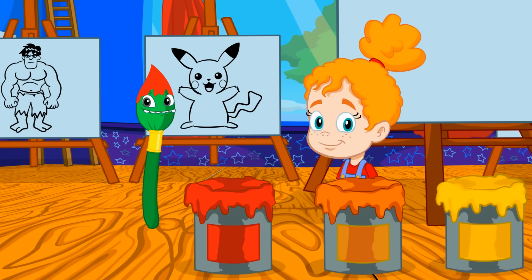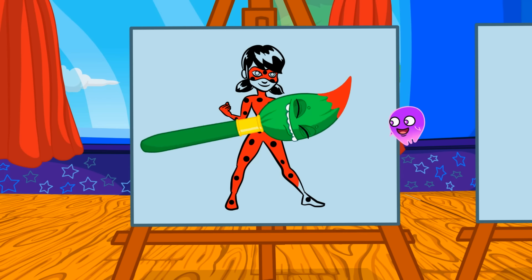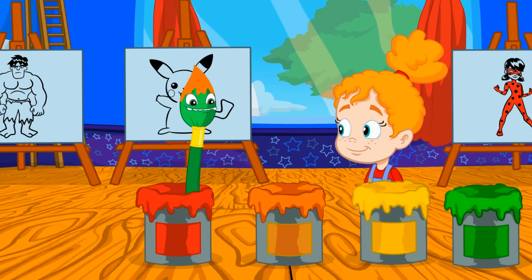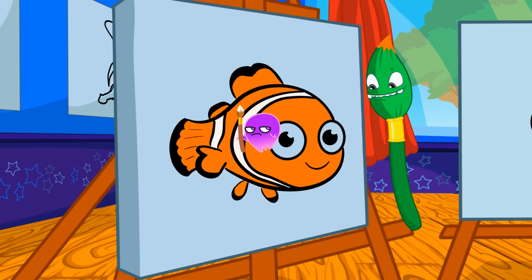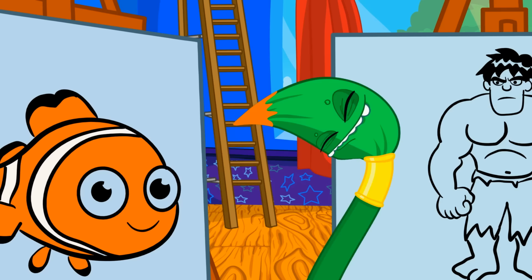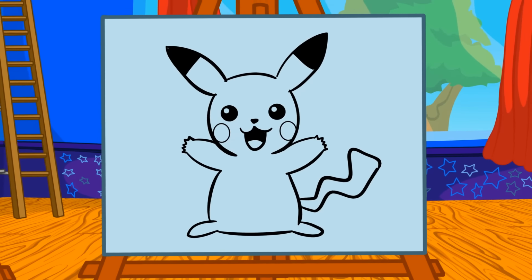Red. Which of these animals are red? Haha, exactly. Ladybug is red. Groovy, now orange. What will it be? Yes, very good, Phoebe. Nemo is orange. Yellow. Groovy, you try now. Which character is yellow? No, no, Groovy. Peppa Pig isn't yellow. Kids, help him. That's it. Pikachu is yellow.